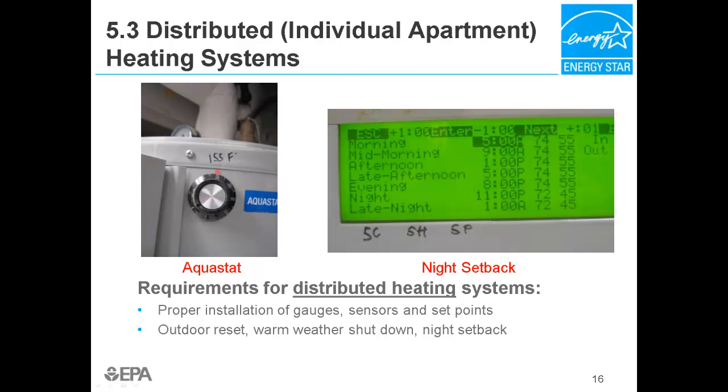In-unit heating system requirements are similar to those for central systems. The inspector must verify the proper specification, installation, and operation of temperature and pressure gauges, sensors, and set points. At minimum, heating controls for hydronic systems should have the capability for outdoor reset of supply water temperature, warm weather shutdown, and night setback.